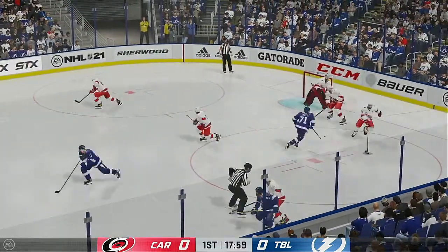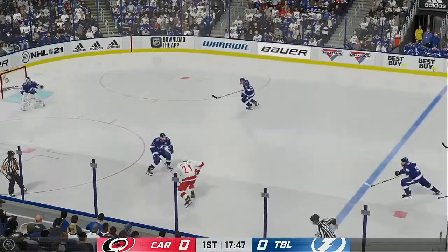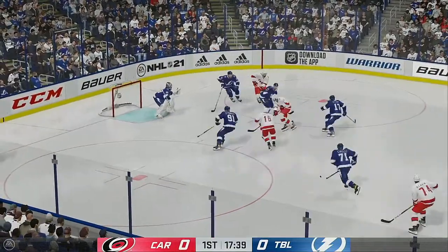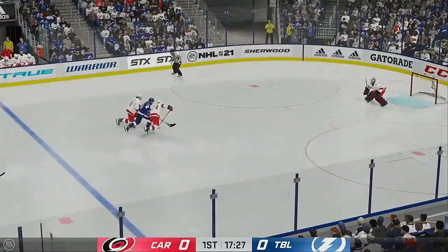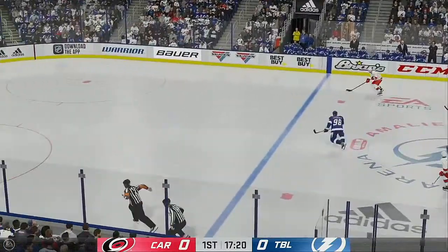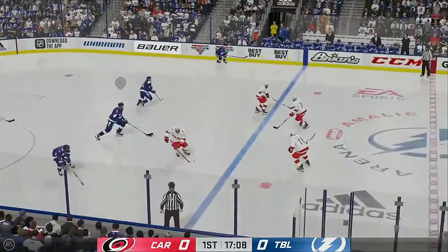Trocheck's won the draw deep in the defensive zone. Takes the pass. Quick feed to Niederreiter. Kind of lost control for a second there, but regains possession. Tampa Bay's got the puck. Gains the zone through center. Puck scooped up by Slavin. The Hurricanes take it across the line. Manages to hang on. Made the stop on the play.